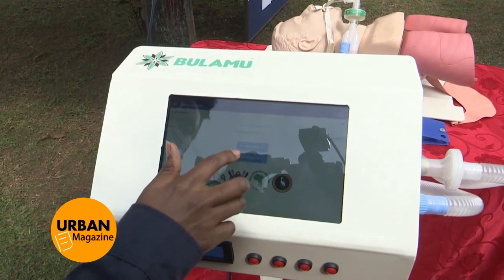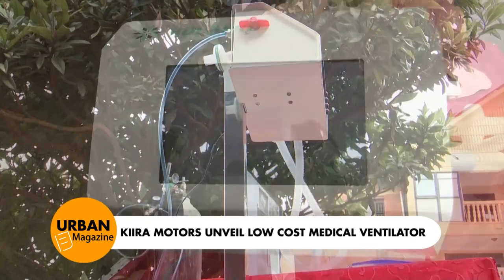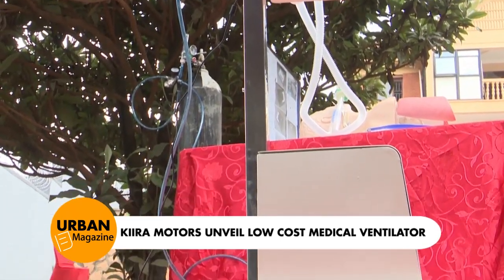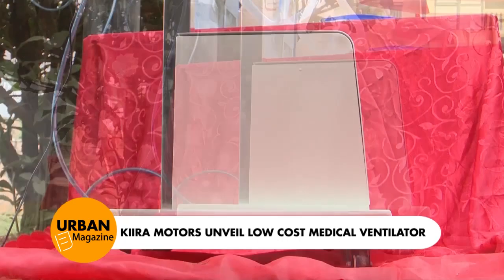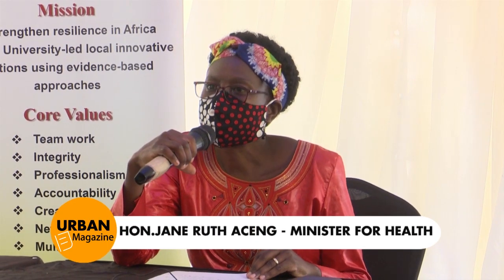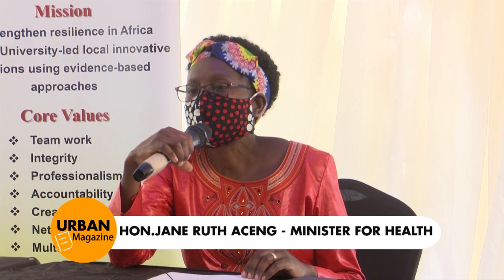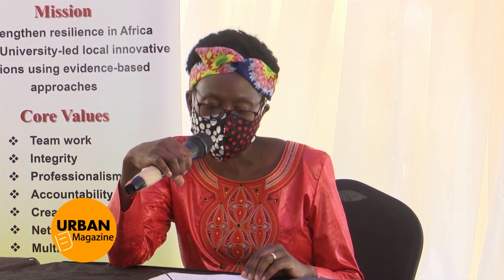During the launch, the Health Minister, Dr. Ruth Cheng, said the production of the ventilator is timely since Uganda is hosting patients at Nambole Stadium as the COVID-19 case figures keep rising. She clarified why Nambole was chosen to accommodate patients. Prepositioning Nambole to receive patients and accommodate patients is not making Nambole a hospital. If many of you have been following closely what is happening in other countries, you see that not all patients are managed in a hospital setting.